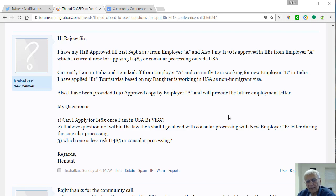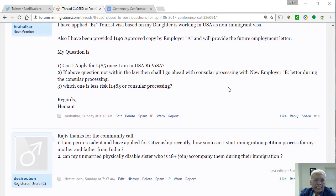You apply for a B1 tourist visa based upon daughter working in USA. I provided I-140 approval by employer A and will provide future employment letter. Can I apply for I-485 if I come to USA on B1? No. Don't do that. I think that could be a ground for denial. It's an inappropriate use of B1 visa. I don't think you should do that.